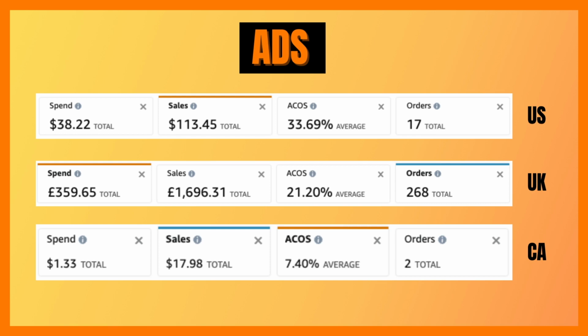£359.65, and I'm not always comfortable spending this amount, but when I do see the benefits of how my books are ranking, getting sales, getting reviews, and getting on those first and second pages, which should result in organic sales, then I continue to keep on spending a similar amount. And then finally the US, where the ACOS was 33.69%, and I had a total orders of 17.